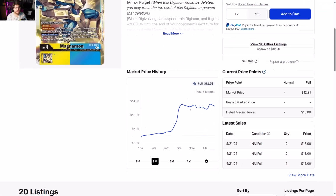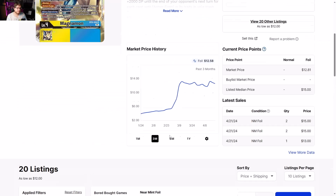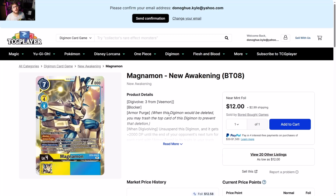Magnamon New Awakening BT08. Starting to cool off a little bit now. Cool off by meaning it's $15 a pop still. You know, it's going to probably bump up more until we have more concrete info on how accessible the deck will be.